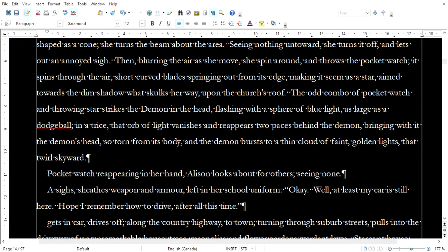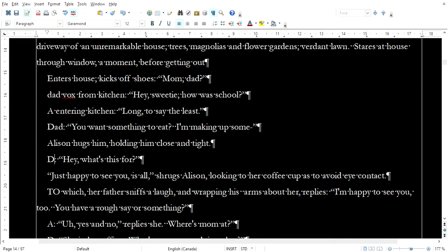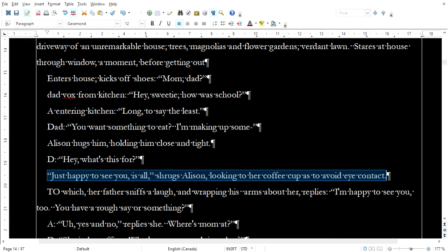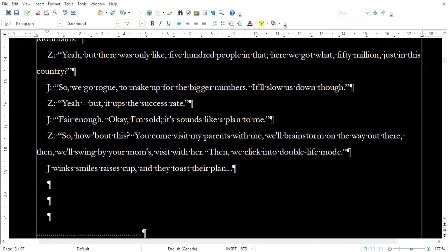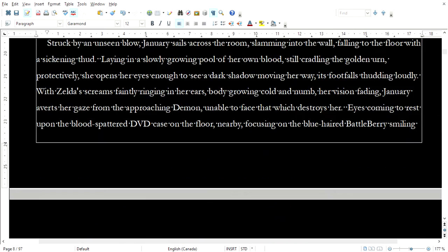Here I can show you an example of wrylies already added, though I might not keep them. Here's the line of dialogue I wrote in step 1, and then I came back at step 2 and added that. So in step 2, you go to each line of dialogue and give it the wrylies it needs.